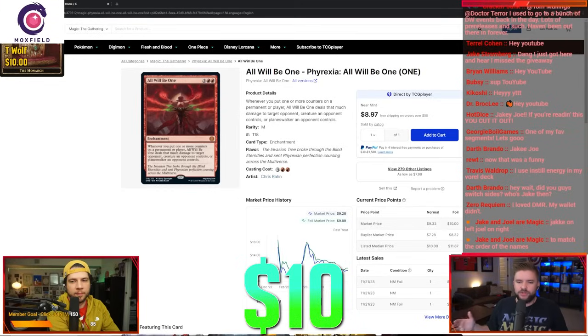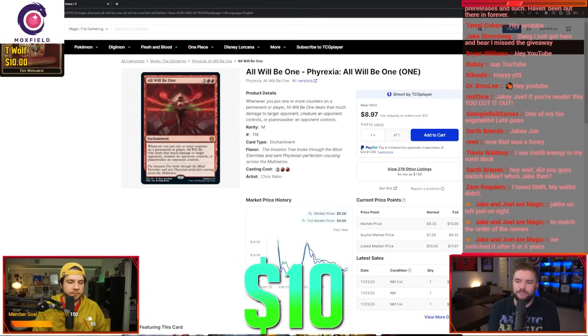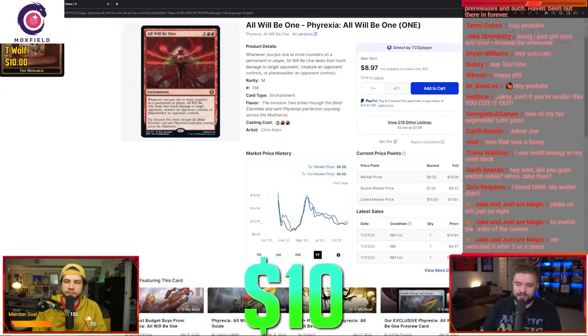All Will Be One deals that much damage to target opponent, creature an opponent controls, or planeswalker an opponent controls. Five mana, mythic red enchantment. You can already see in the spikes on this chart people were like, oh, this card could be good. Ah, never mind, it's not as good. Oh, wait, it could be good. Oh, never mind, it's not as good.